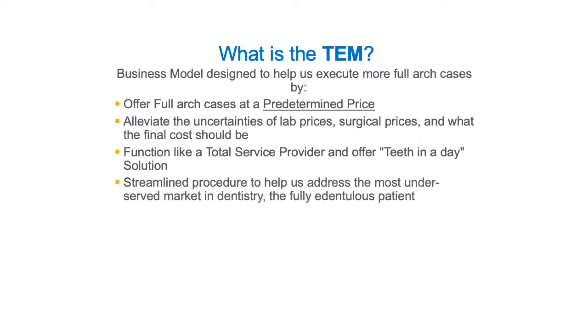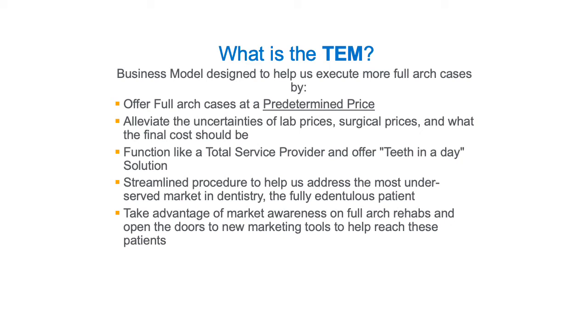Streamline procedure, we'll kind of fly through that. Take advantage of the market awareness. Remember, they spend $250,000 a month in advertising. That's free advertising for you all. Because your patients, you've been seeing them forever. They don't want to go to somebody new they don't know. They'd rather see you guys. Hopefully after tonight, after we think about these things and let them stew, we're going to be able to market to those patients in the exact same manner as these total service providers.